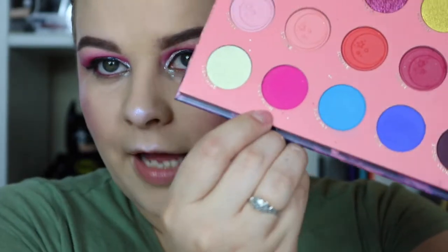I didn't want my highlight to be like a general highlight color, so I used my BH Cosmetics Blacklight highlight palette. Anyway, the last shade that I have available is Pink Flash, and I'm going to run that along my lower lash line. And I'm just going to take another Luxie 141 mini round brush, tap that on there and run it along.